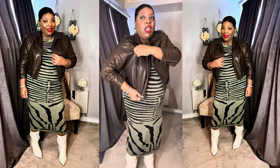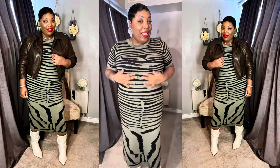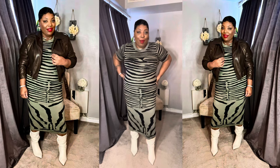That's on that. Let me show y'all the dress. Okay, so it's a short sleeve dress. Like I said, it's zebra print. It is a sweater knit material. So how do you guys feel about the dress?